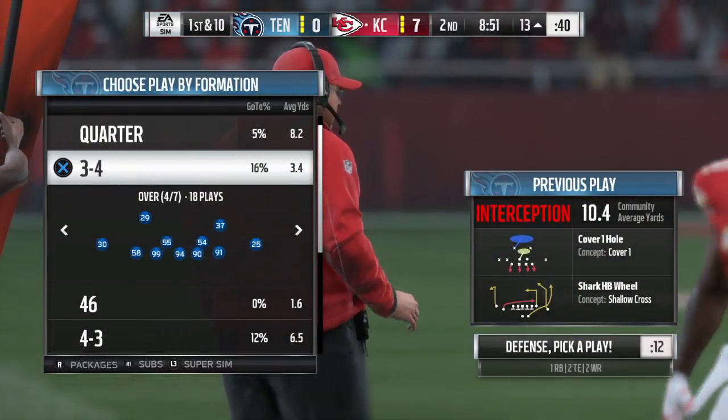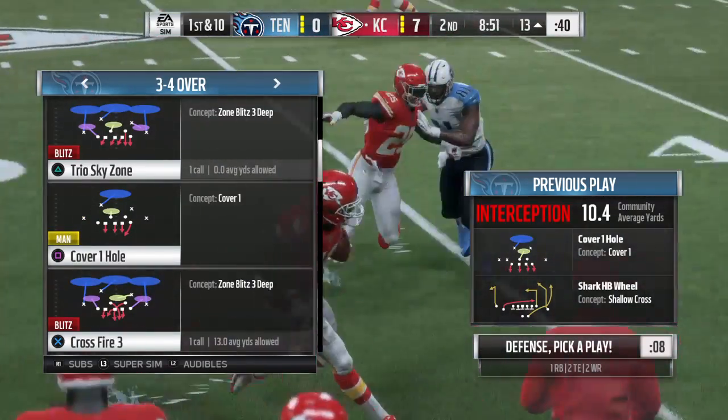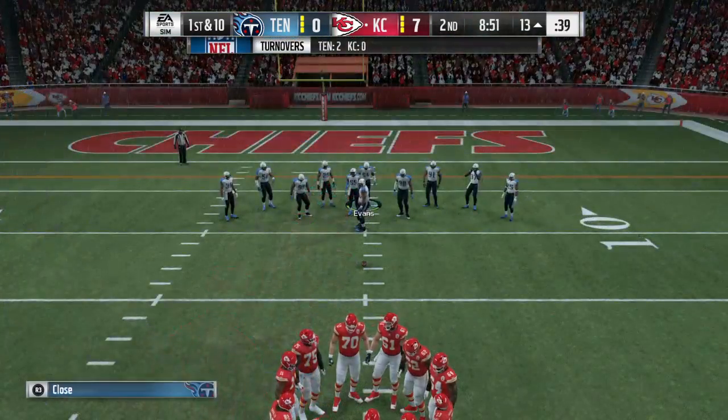Ordinarily, we look at the offense and say, what's going on with your scheme? Maybe we should look at the defense and just give them a whole lot of credit. They've got them frustrated right now.